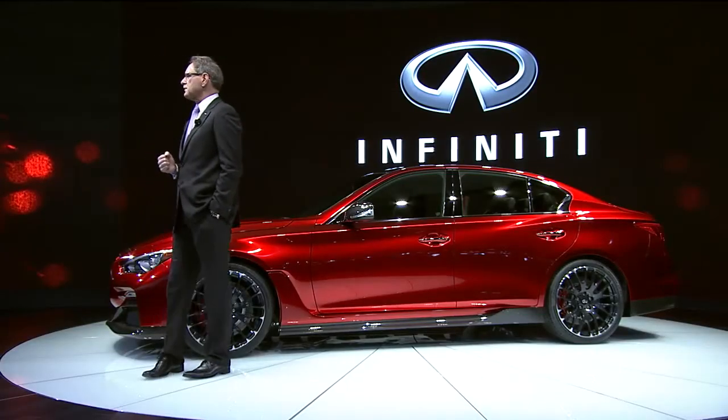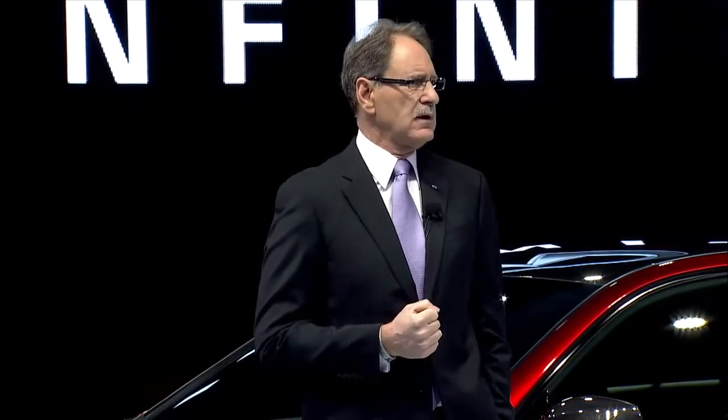And so, to conclude, thank you, Michael, thank you, Alfonso, and thank you to you all for joining us this morning. My colleagues and I would now like to invite you to take a closer look at the Q50 Eau Rouge concept. Thank you very much.